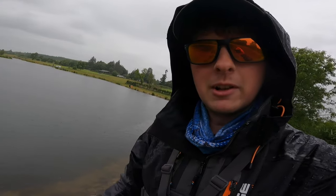As you can see, the rain is coming down. It's after absolutely ruining the little session here now. But I'll stay fishing for as long as I can. Hopefully the rain stops. I don't know, will it? It's supposed to rain all day.